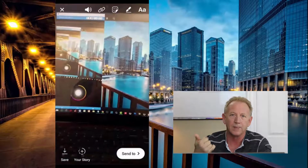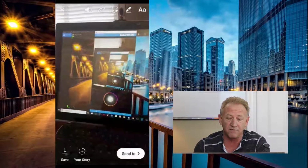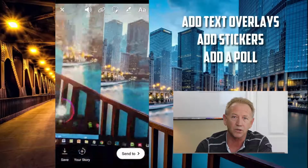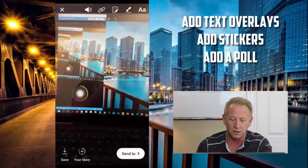You can actually shoot a single photograph and edit that photograph, or you can take a video and then begin to edit that video. So there's a couple of things you can do on that video. You can actually do text overlays on your videos. You can add stickers to your video. So you can do a couple of different things to that. I'm actually going to delete that one there.